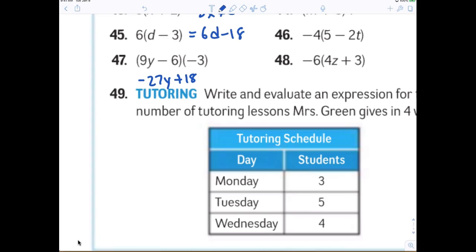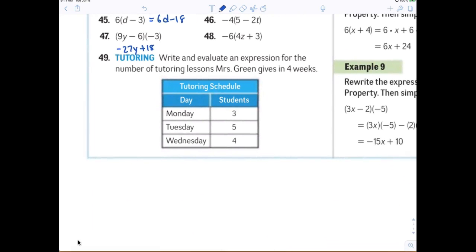So any numbers that you can mix together, you do that to shorten the problem. But sometimes it's beneficial if you just separate the numbers also. You have to determine which one's easier, in my opinion. Okay, so here's your tutoring. You do 3 students on Monday, 4 or 5 on Tuesday, and 4 on Wednesday. So in 4 weeks, you'd have done how many lessons?